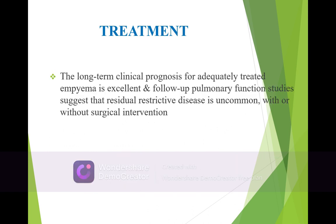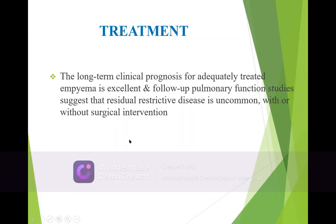The long treatment is there. You have to treat it, and the prognosis is excellent. Otherwise, if it is a recurrent one, you go for broad spectrum antibiotics for a prolonged period of time and call the surgeons for intervention. So this is the discussion as far as pleural effusion is concerned.